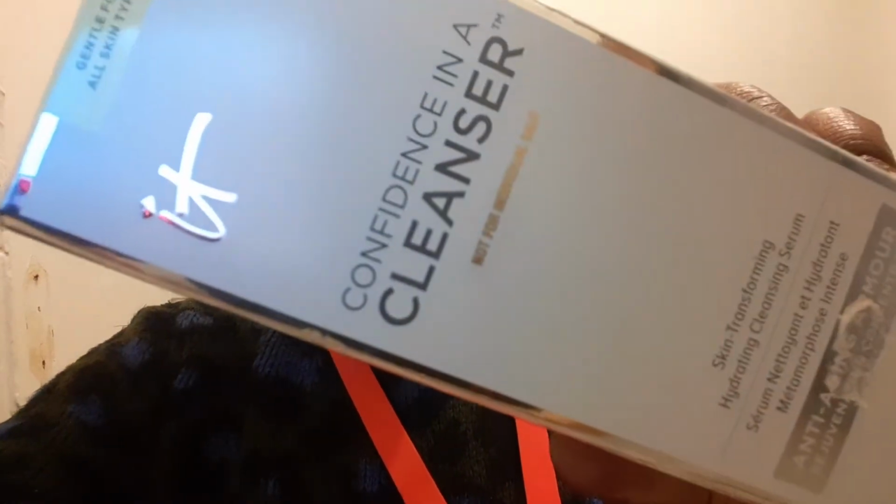So I know some of the products that are in this video, and because of that, I'm just gonna go straight to add-ons. The first add-on I have for you guys is the reason why I have a big box. It's a full-size product, which is this baby right here. This is the It Confidence in a Cleanser. I got this for 12 bucks, less than what it really is, so I'm excited about it.